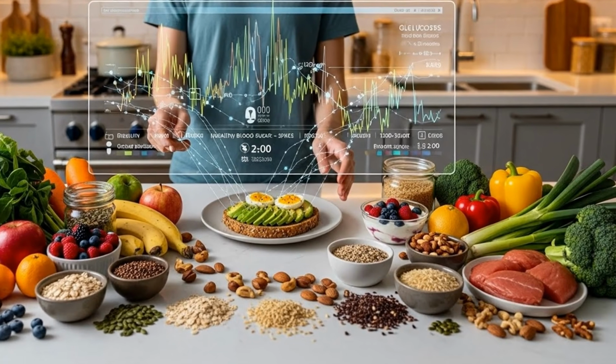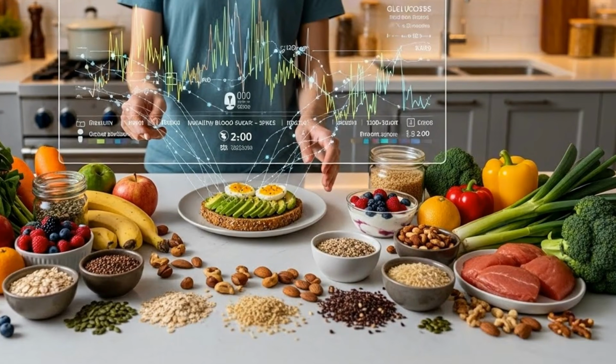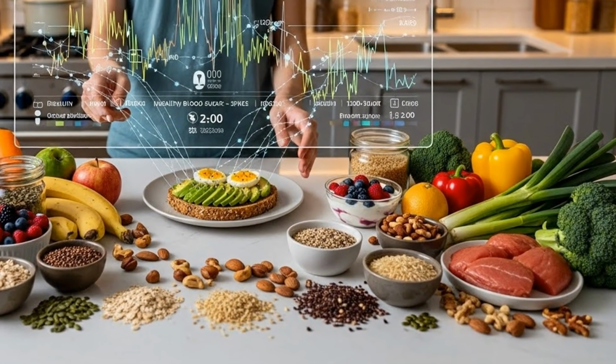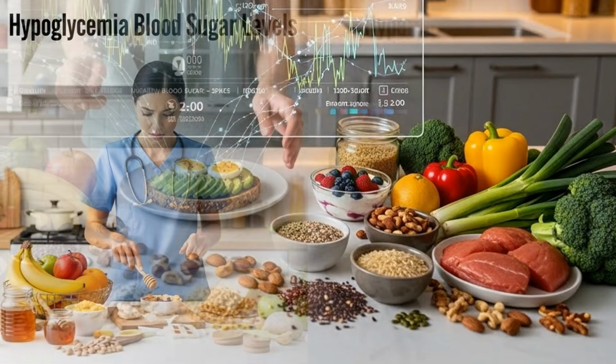It is an absolute necessity for immediate physiological safety. Acute fluctuations in blood glucose, both dangerously low levels, hypoglycemia, and excessively high levels, hyperglycemia, can lead to severe, life-threatening crises, demanding swift and precise nutritional intervention.